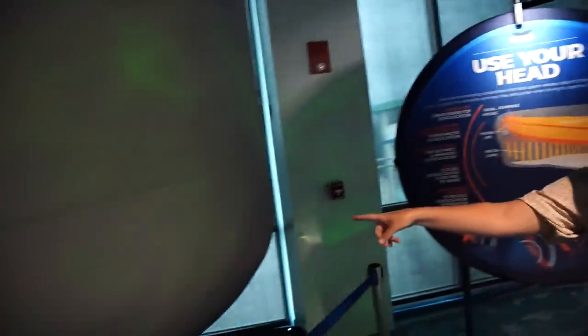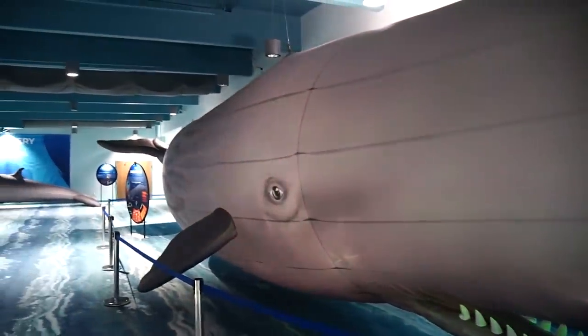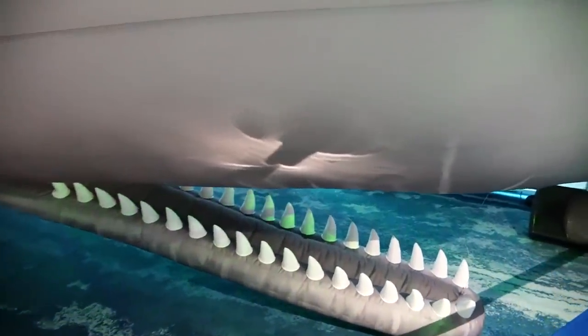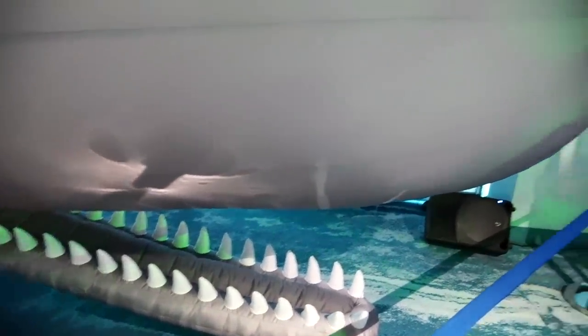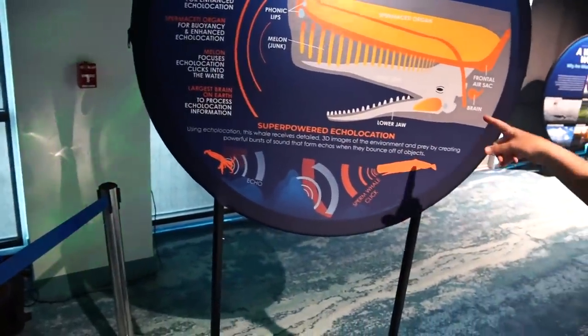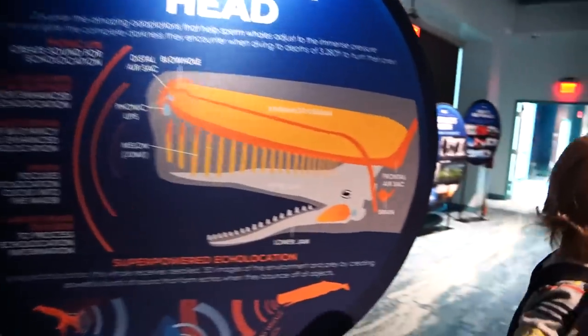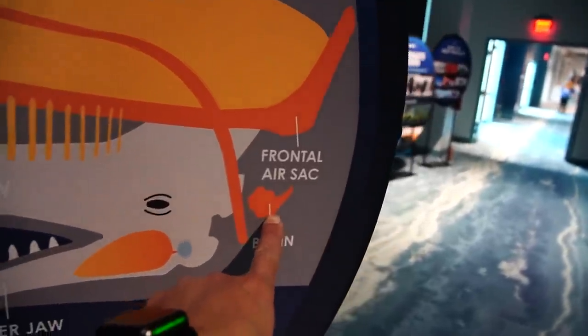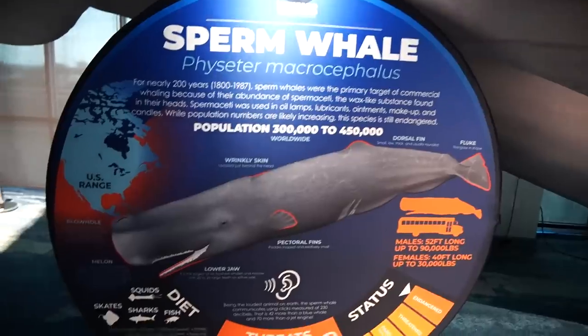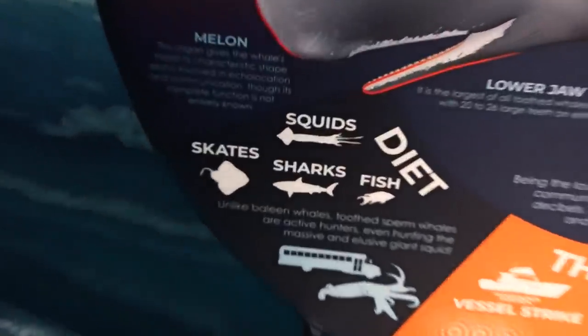Weird. He got his teeth too. He eats the giant squid? Oh. Yeah, this. Wow. Look at how low their brain sits in their body too. So we know that the sperm whale eats giant squids, but I didn't realize that they also eat sharks.